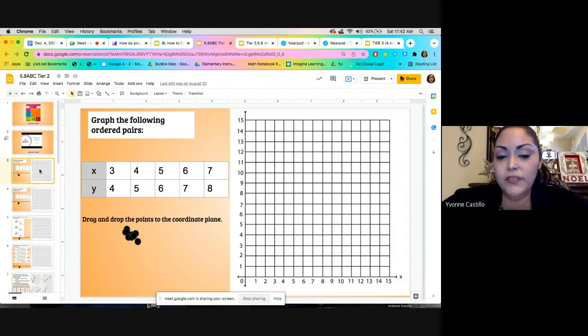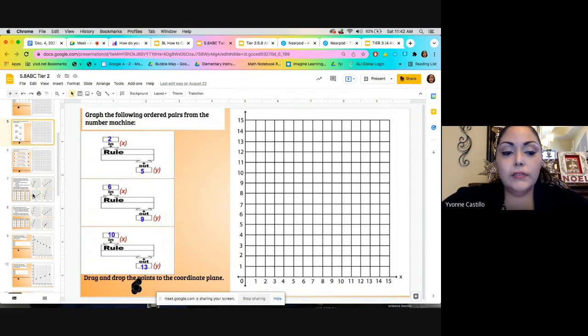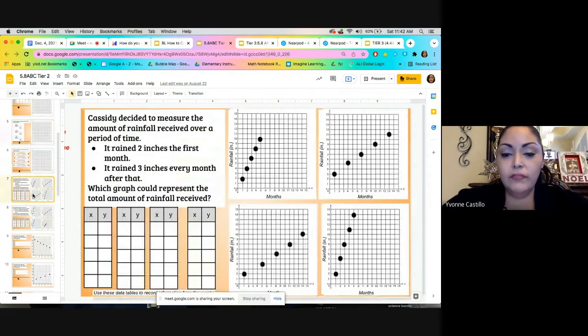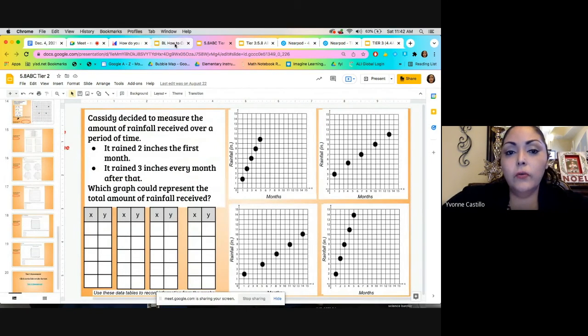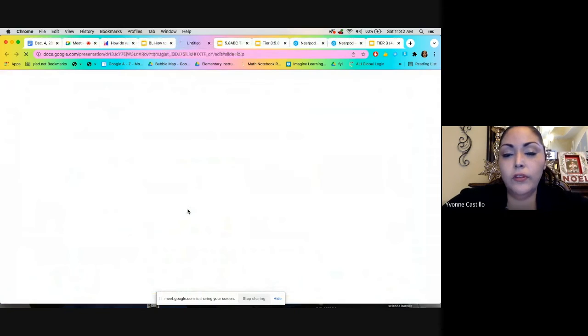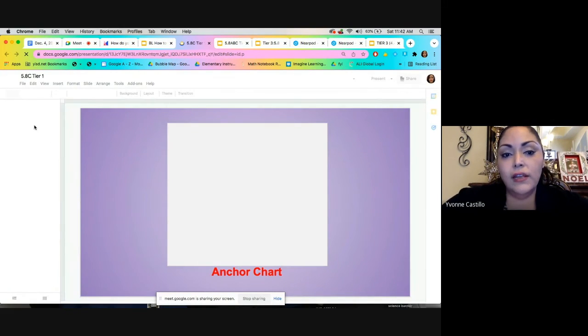And you can see here, it's now just plotting the tables. It's doing your input output. It's having them match, having them identify the points, and it's a little more difficult. The rigor has increased. And then we get into tier 1 where they're kind of doing the same thing, but now in tier 1 we get into the decimals, the fractions.